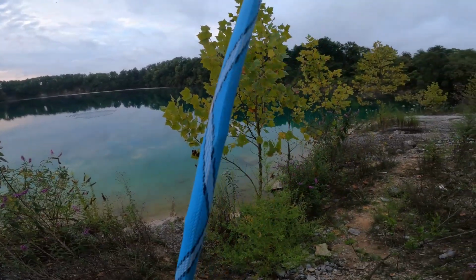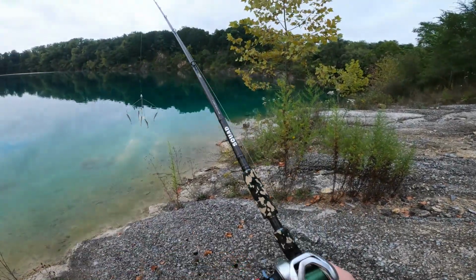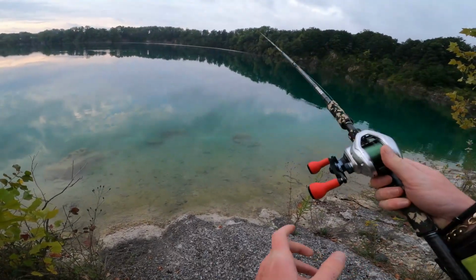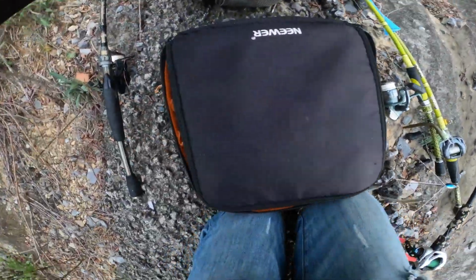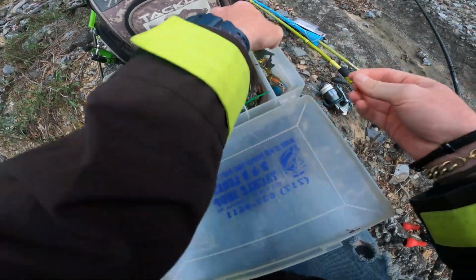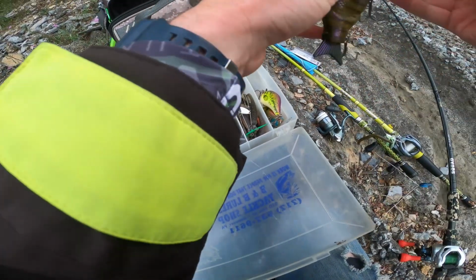See that fish that jumped out here? So first I start out with the Alabama rig, and unfortunately that doesn't seem to entice any strikes because I could see quite a few not even want to bother with it. They actually don't really seem to want nothing to do with that. One of the little ones kind of looked at it, but that was like the closest.